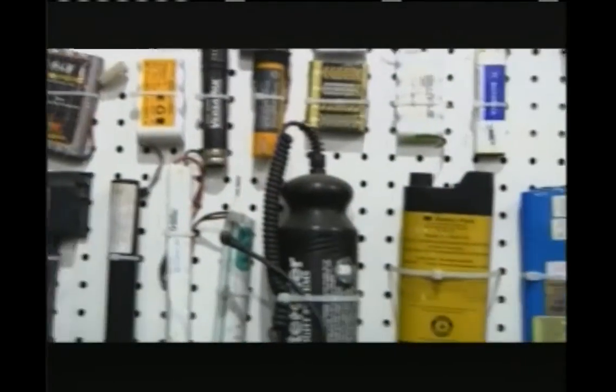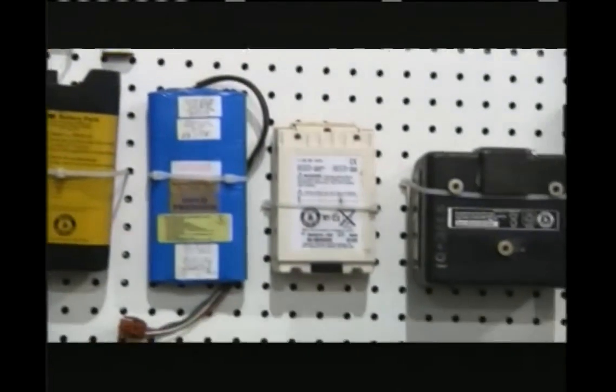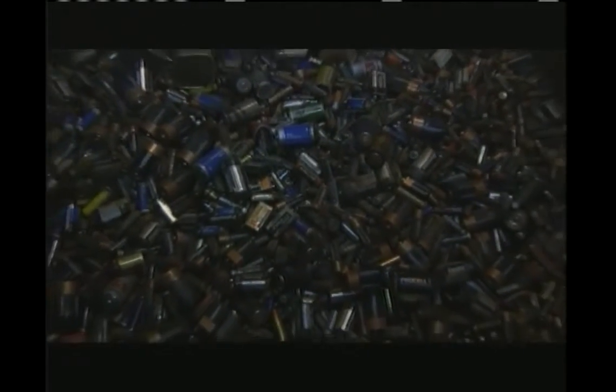Now, some will argue that alkaline batteries are the safest to put in landfills because they have less toxins in them. And there is some truth to that. But the bottom line is it's the landfill space. They still do have potassium hydroxide in them, which I don't think anybody wants to drink, if it gets in the groundwater or something like that. Batteries can be recycled, and people need to know that, so you don't have to throw them away.